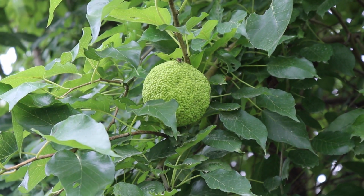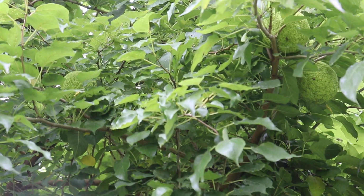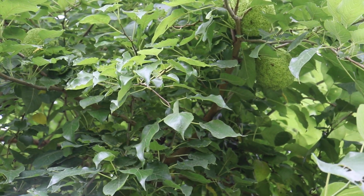And of course, no forage walk in Missouri would be complete without the Osage orange, or as some places call them, a hedge apple. Kind of weird looking fruit, not edible, but you'd be hard pressed to not find an Osage orange anywhere in Missouri.